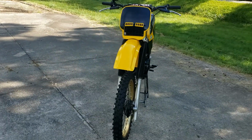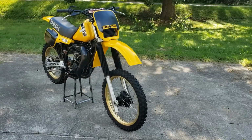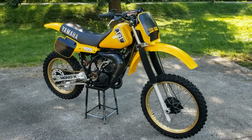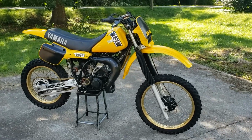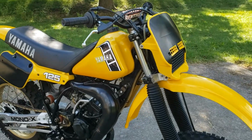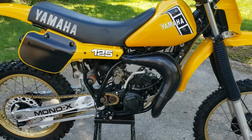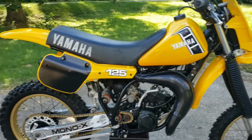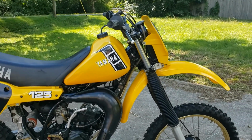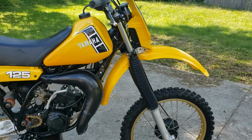So I'll show you a few things I know about it, and then I'll start it up and do a short ride. There's a little walk around of it. Again, the bike's a 1982. I am not a motocross expert, so you guys that are watching this probably know a lot more about this bike than I do, but I'll tell you what I've learned just from reading a little bit on the internet the last couple weeks.